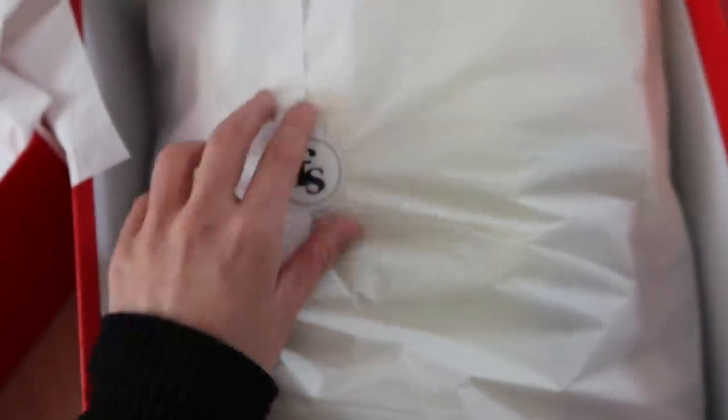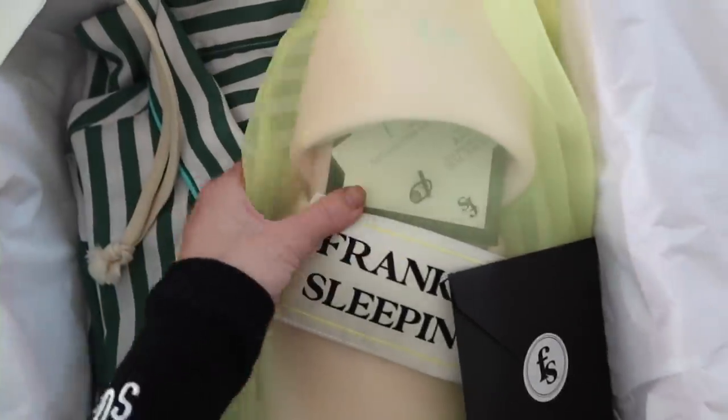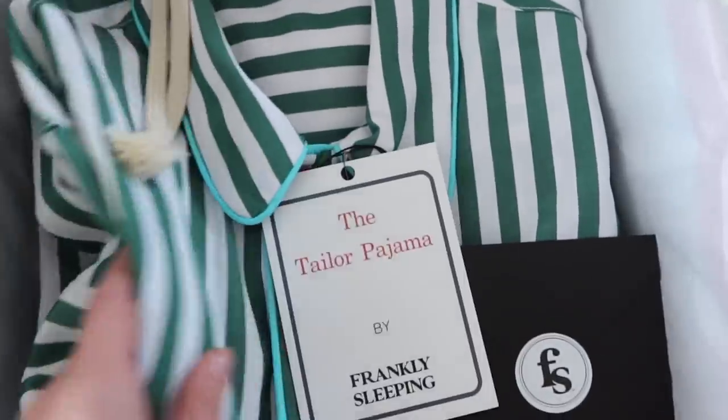In the second box, we have house slippers. He sent me two house slippers and another PJ set in green stripes. This is so cute. Thank you so much. Frankly Sleep designer Sabine actually sent this to me. Oh my gosh, this is so sweet. I will wash these and you will probably see me wearing them throughout Joan Day.